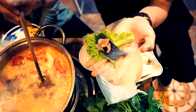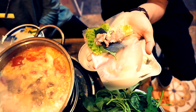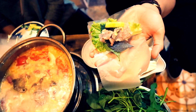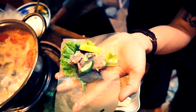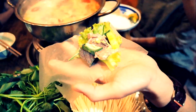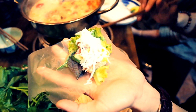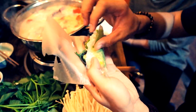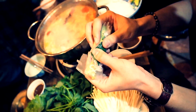And a small piece of pineapple. Ooh, pineapple makes it nice and sweet. A small piece of cucumber. And a little bit of rice noodle. And voila. Is this unique to Hanoi? Yes, very unique. Very typical, traditional.